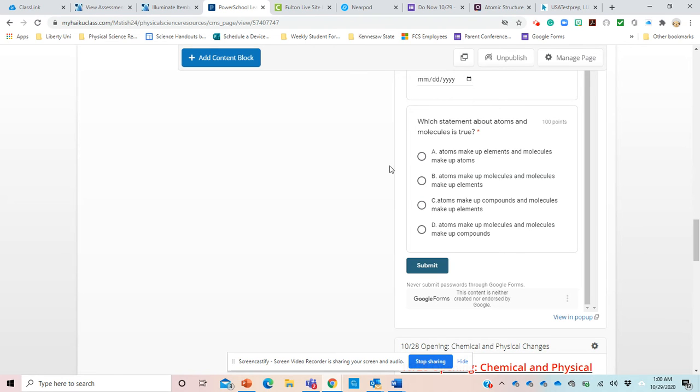So with that statement, if you read each one of the questions, atoms make up elements and molecules make up atoms. Well, this one would not be correct because atoms do make up elements and elements can make up molecules, but molecules cannot make up atoms because atoms are the smallest unit of elements. For B, atoms make up molecules and molecules make up elements. Remember, we stated that molecules are 2 or more elements chemically bound together. So B would not be correct.